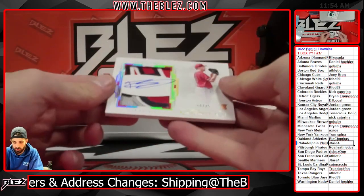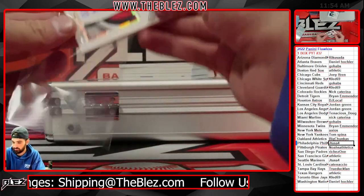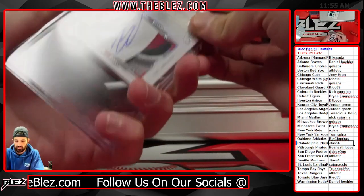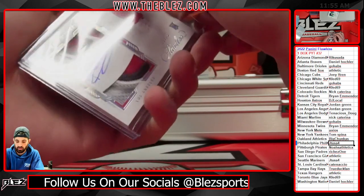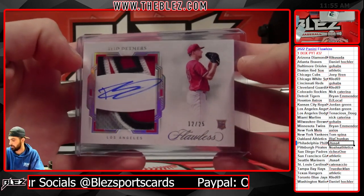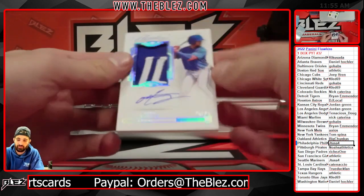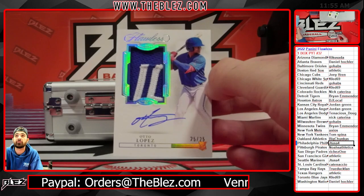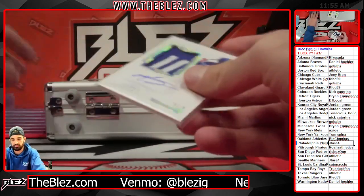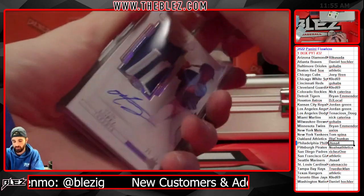Getting into the autos, we have an RPA of Reed Detmers, number 12 of 25. That goes to Green from the credit filler. We have another RPA, number 25, Otto Lopez for the Jays. Kevin. It's a Kevin box.